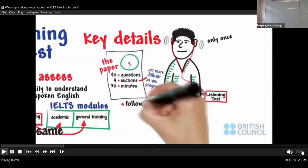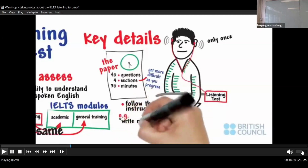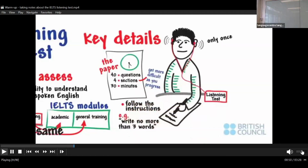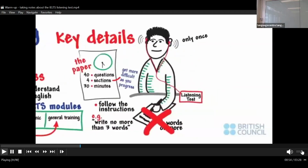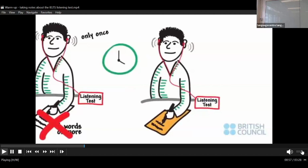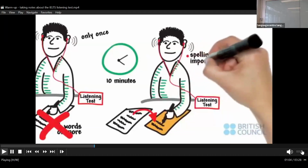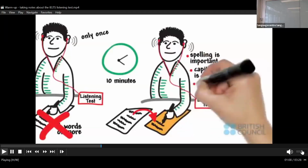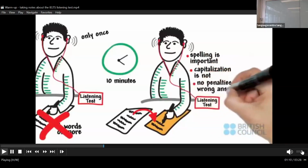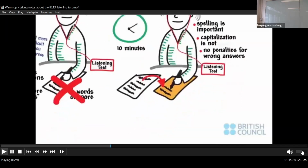It's vital you follow the instructions. For instance, if the question says, "Write no more than 3 words," any answer with 4 words or more is automatically marked wrong. At the end of the listening, you have 10 minutes to transfer your answers to the answer sheet. Write your answers carefully. Spelling is important. Capitalization, however, is not. There are no penalties for wrong answers, so attempt all the questions even if you're not sure of the answer.